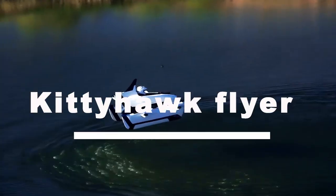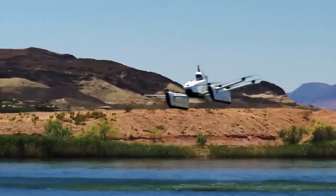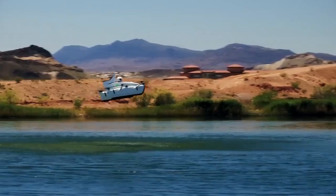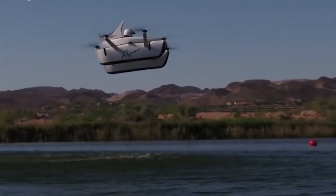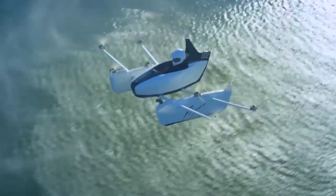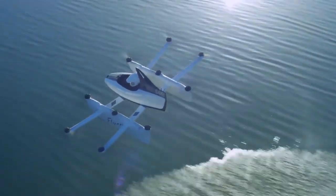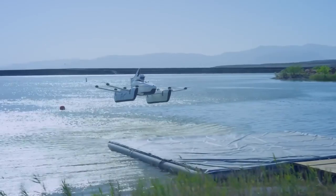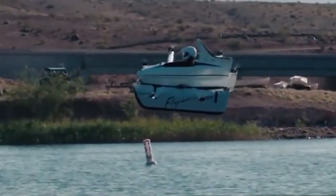Kitty Hawk Flyer. The Kitty Hawk Flyer was developed to help humans experience the ocean from a bird's eye view. It was created with the use of an extremely aerodynamic and lightweight material, which brings its weight down to a manageable 115 kilograms. It flies at a maximum elevation of 3 meters with a top speed of 32 kilometers per hour and can fly for as long as 20 minutes without needing a recharge.